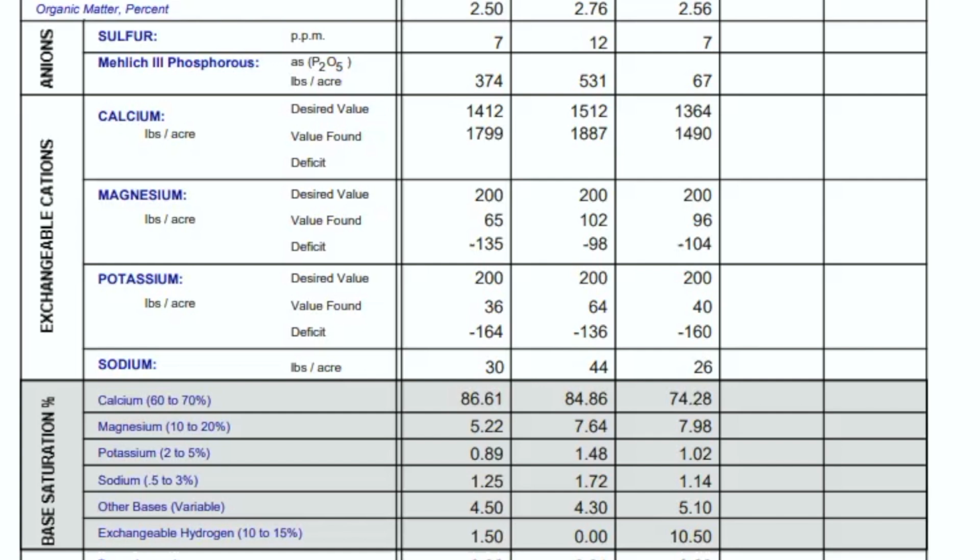Sorry, before we go on, could you explain this? It's the part that says exchangeable cations and base saturation percentage. So that section kind of goes together and it's all related.